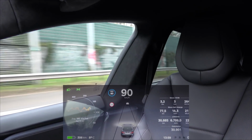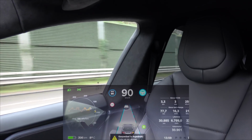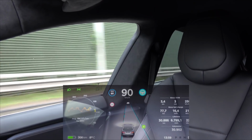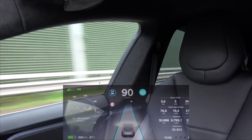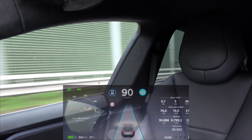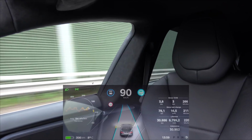Whoa, that was strange. Come on. Yep, and it's going. It's going. Okay, that was a little bit closer than I thought in our first run. So let's try that again.